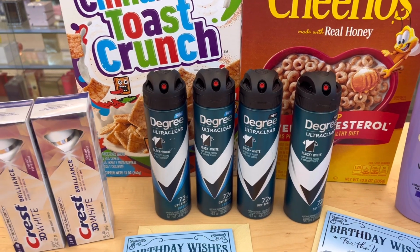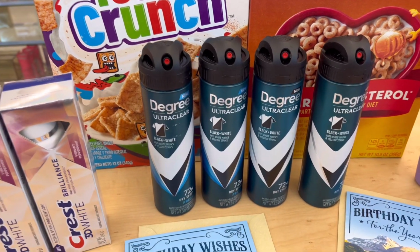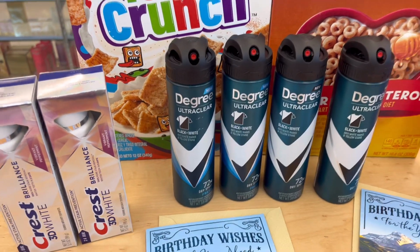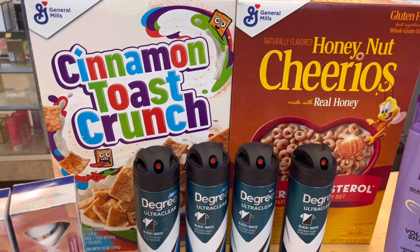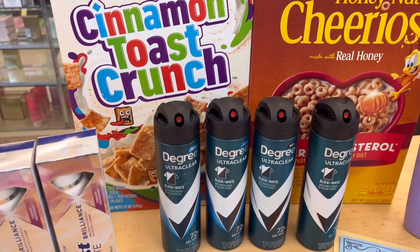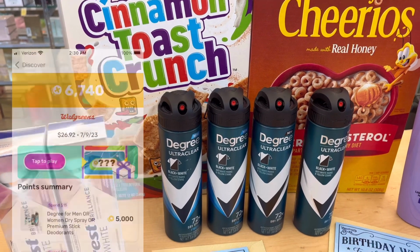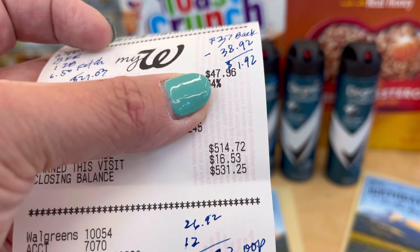So I have an out of pocket of $38.92, but I got back a total of how much? $13 in registered rewards. I'll show you guys in a minute. They're still connected to each other. And then $1 from Ibotta for the General Mills cereal. And then Fetch, I am thinking maybe $6.50. And on this one, I got back a total of $16.53.